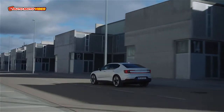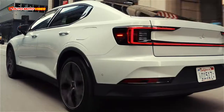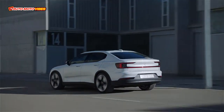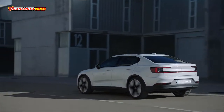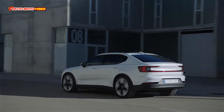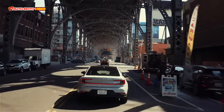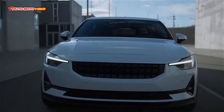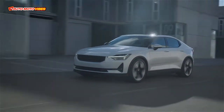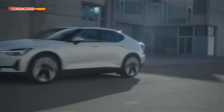The Polestar 2 is a real head turner. Love the modern design. We are driving the long range single motor model with up to 434 km or 270 miles of range, 231 horsepower and 243 pound-feet of torque. There is also the long range dual motor with up to 418 km or 260 miles of range, 408 horsepower and 487 pound-feet of torque. Both models have a 78 kWh battery.